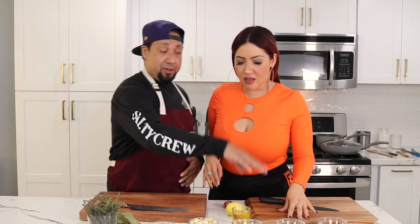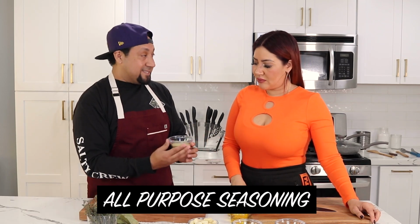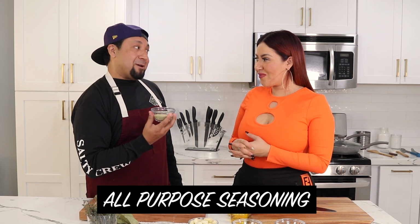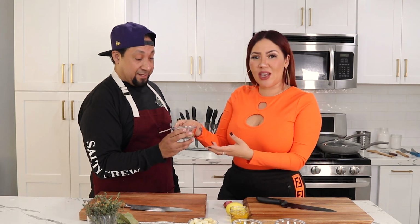Okay, we're gonna go all the way back to the other corner. This in itself is kind of a complete seasoning, like an all-purpose seasoning. Your mama probably has this already in her fridge or somewhere. Somebody's mama has this, because if you don't have this, then go get it. Okay, period. So this is an all-purpose seasoning.